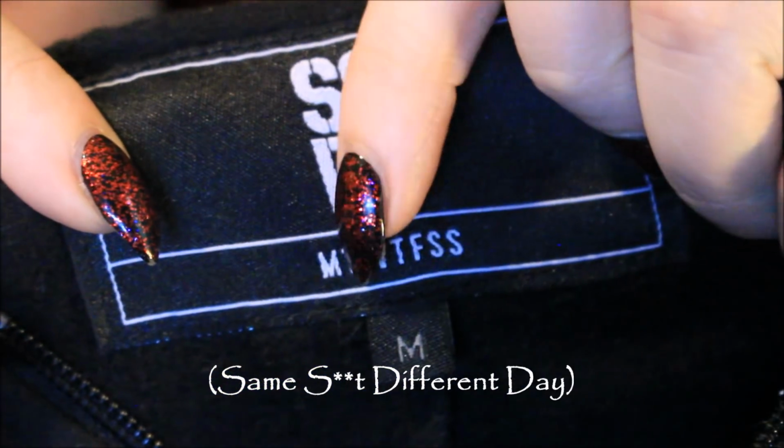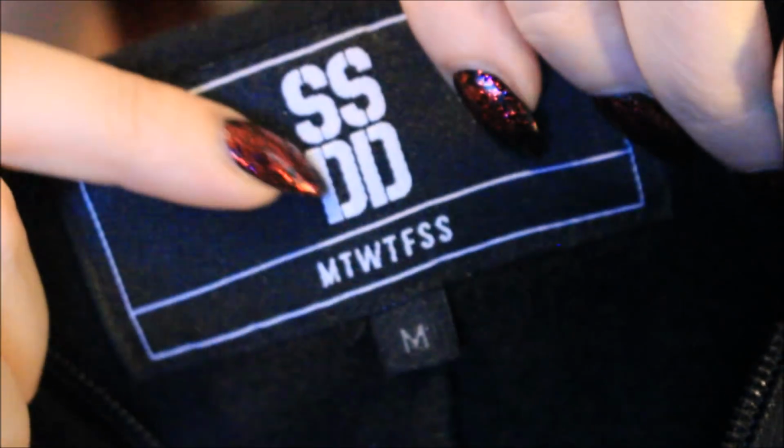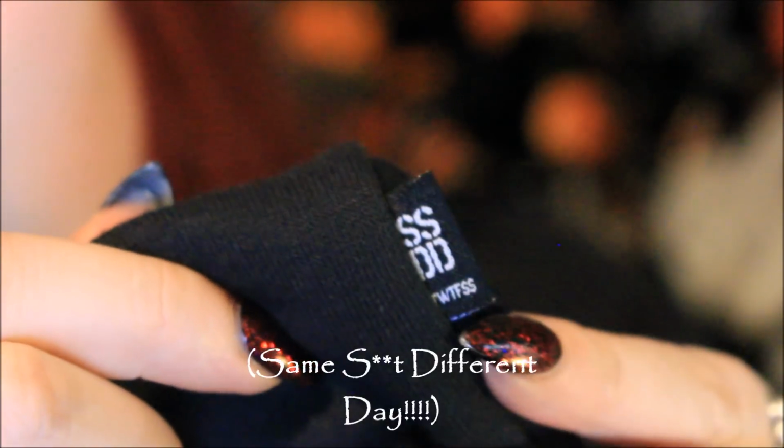As I said, it's super nice and soft. Inside I can't make any sense of the brand. It says SSDD MTWTFSS, which took me way too long to work out that that meant Monday, Tuesday, Wednesday, Thursday, Friday, Saturday, Sunday, but I'm not even sure what this bit means. I did actually notice the other day when I was wearing it, it had a little label on it which said the exact same thing, just in absolutely tiny writing. So I have no idea what this brand is. If it is literally just SSDT, please do let me know down in the comments so that I can let other people know where to buy this, because it is such a nice quality.